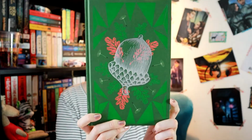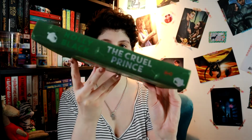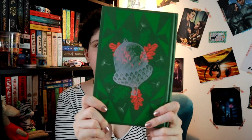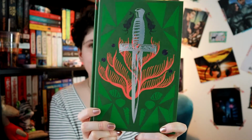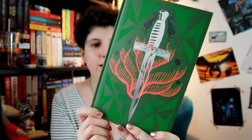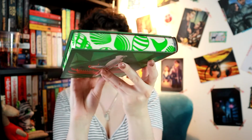This is The Cruel Prince, so we have the acorn. This is what the spine looks like. The back is the same as the front, and then we have these beautiful stencil sprayed edges which go all the way around, and there is also a ribbon bookmark. So that's The Cruel Prince, and then The Wicked King has the dagger and the coral here, and that's what the spine looks like. Same on the back, and this is what the sprayed edges look like.